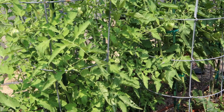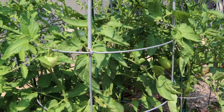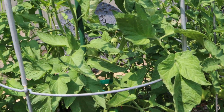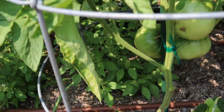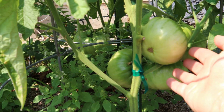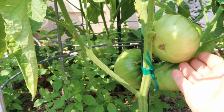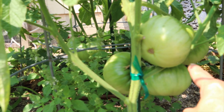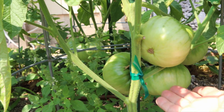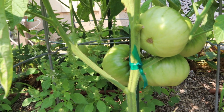Okay, these are our slicing tomatoes here, and all of them are doing very well. But I've got to show you guys down here. Oh, look at these babies. Oh my goodness. There's 4 of them in a group. The biggest one is in the back there. You can't even see him from this side, but oh, I'm so excited.